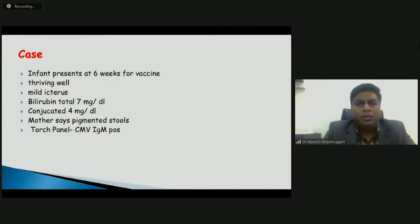Moving on, these are all real-time scenarios. These are real cases presented to our practice. So we have an infant who came for a routine vaccination. The child is absolutely well, with mild jaundice. When we do the bilirubin, the total was 7, conjugated fraction.